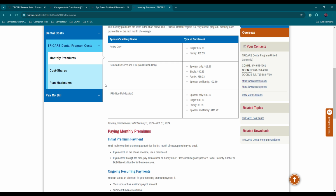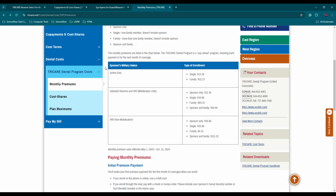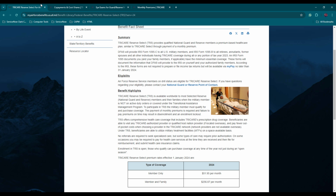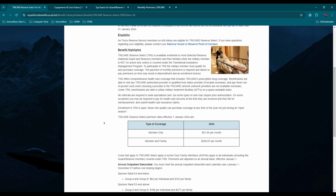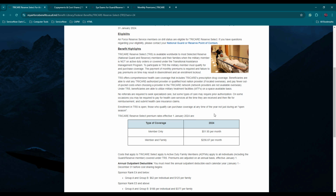And when you go off Tricare Prime, you have to re-enroll in Tricare Reserve Select, and that's where you have to pay the multiple months of the monthly premium again. So just keep that in mind, because if you're paying for you and your family, you may have to pay, what was the price that we were seeing? Like $500, because you have to pay those 2 months up front. It's either 2 or 3 months. I don't remember, but I'm sure it says it somewhere on here.